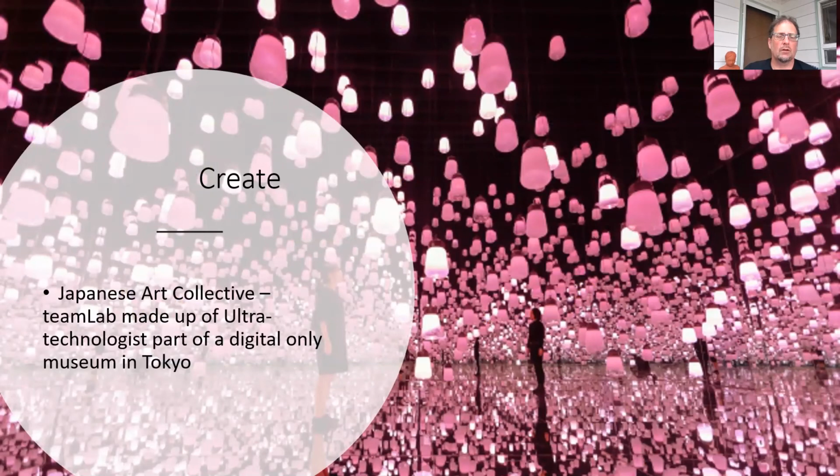Also, the Japanese art collective called Team Lab does digital work that is all virtual. And so they're not making work and showing it virtual, they're creating virtual work. That's inspiring. And of course, not all of us are set up or able to do that or even interested, but it's inspiring to think there might be ways artists during pandemics and using digital technology can make meaningful work.